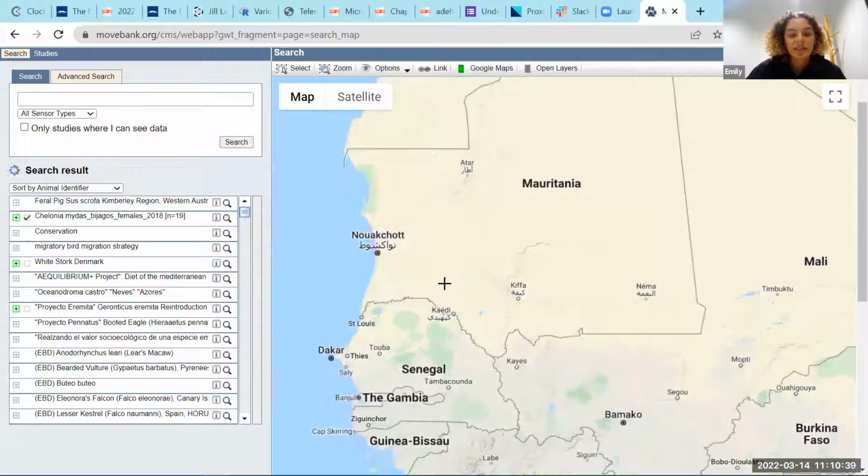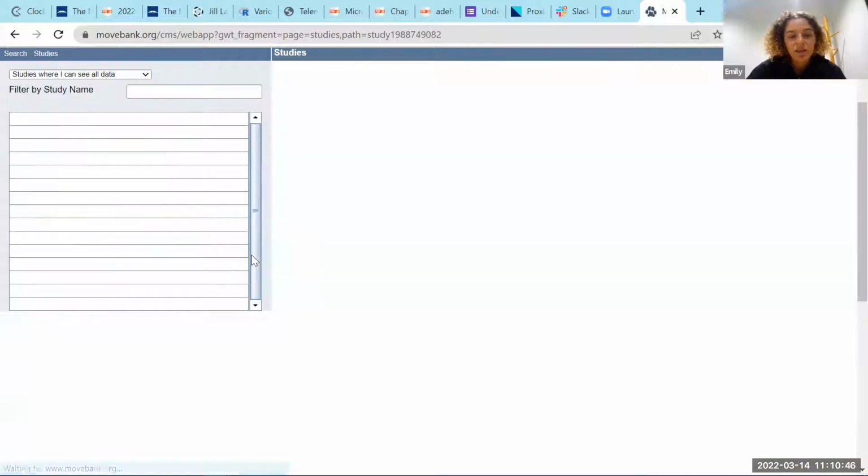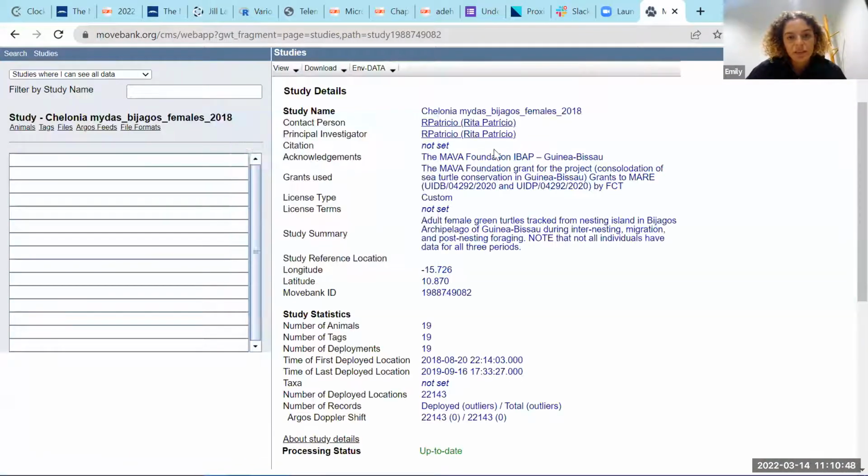Then we'll be able to see the tracks that study collected, and we can have a look at the information about this study. So this was a study that was conducted by Rita Patricio and others, where they tracked adult female green turtles from nesting beaches. And they give us a little bit of information about when this was conducted, how many animals they tracked. You might even have metadata on the animals' biology or reproductive state or whatever on here.